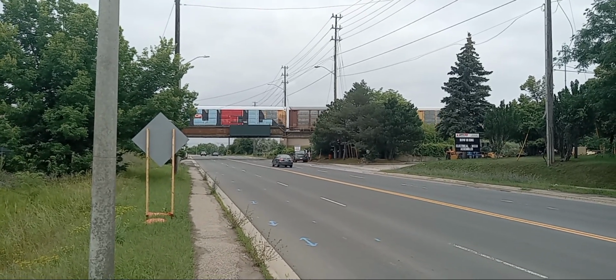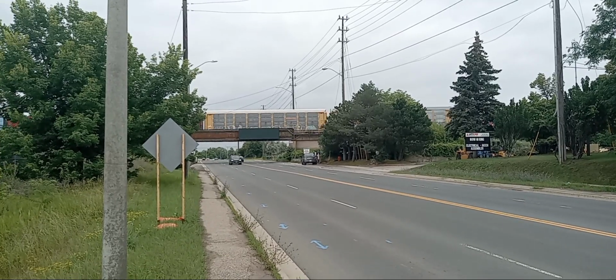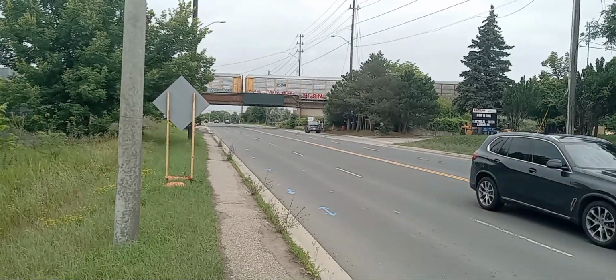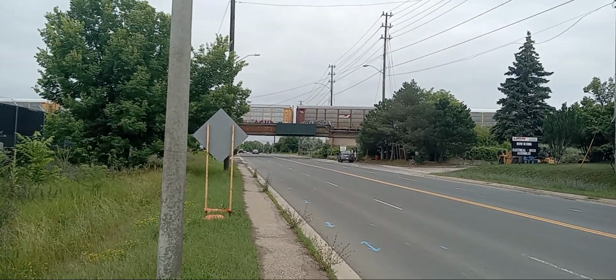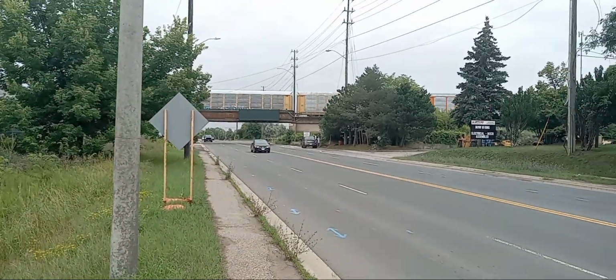This bridge is a one-way track right there. So, if there's a train coming eastbound, it would have to meet at Humber.